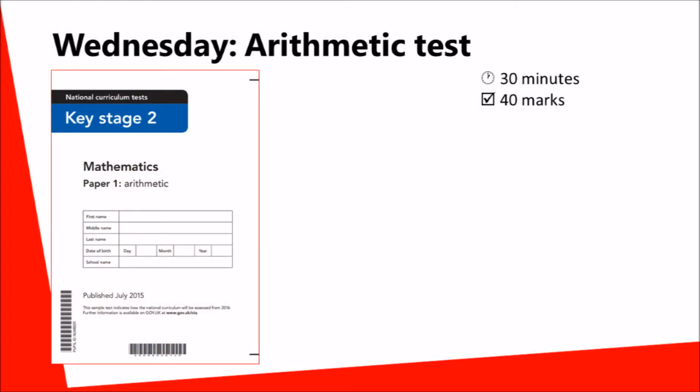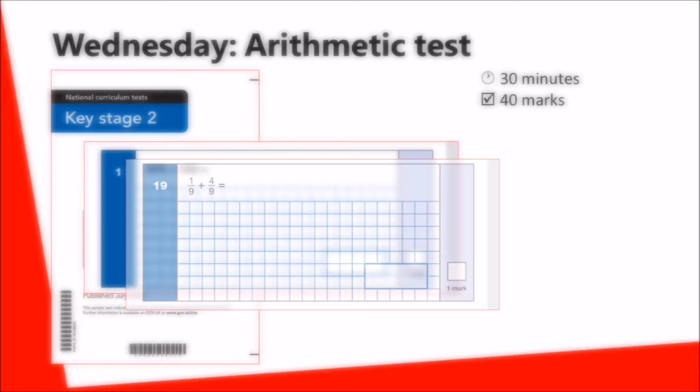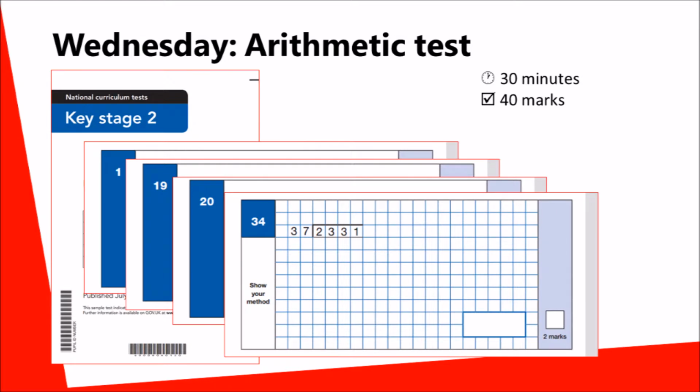On Wednesday, the first maths papers are taken. The first test is of arithmetic, calculations without a context. This test has nearly 40 questions to be answered in 30 minutes. These range from simple arithmetic, which can be done mentally, to calculations with fractions, and later examples that require the column methods, such as the addition example given here. Also, some questions require the use of the long method of multiplication or division. These questions are awarded 2 marks. Children may still get 1 mark if they make a small error in the calculation, but follow the approved strategies.